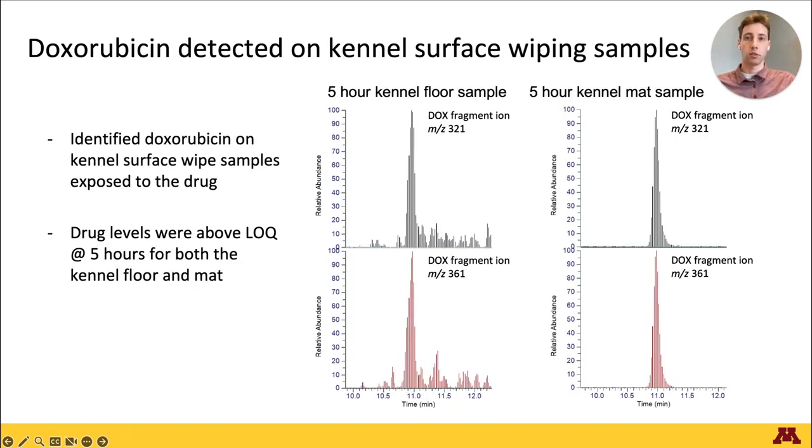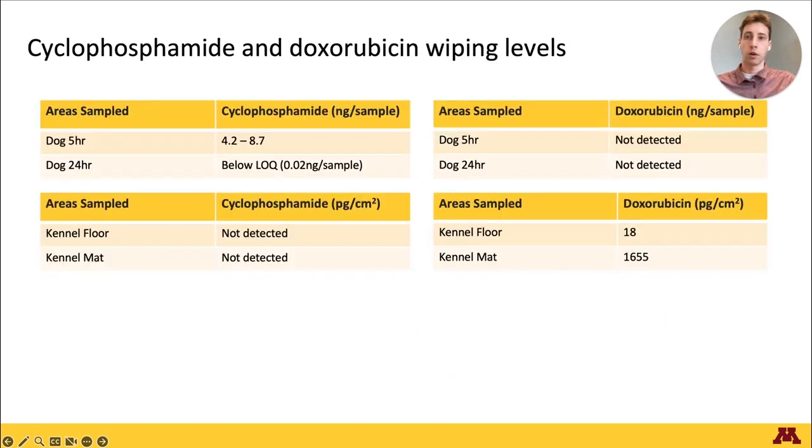We identified doxorubicin on kennel wipe samples exposed to the drug. As seen in the first figure, at the 5-hour time point, we were able to identify both fragment ions of doxorubicin and quantify the levels of the drug on the kennel floor, and the second figure shows the positive identification and quantitation of doxorubicin on the kennel mat. In the tables below are the reported levels of cyclophosphamide and doxorubicin.